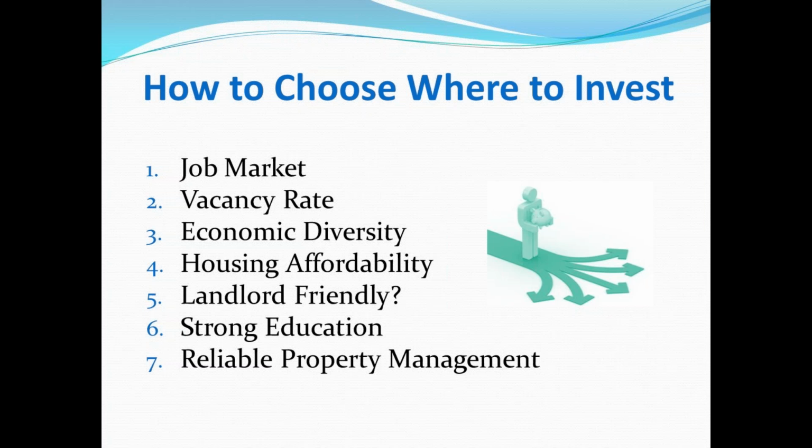We're going to share with you some websites in a moment where you can get a lot of this data, but essentially you want to make sure that you have all 7 of these things wherever you're buying, and all the markets we're located in checked off these boxes for us.